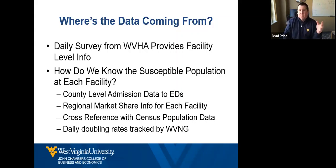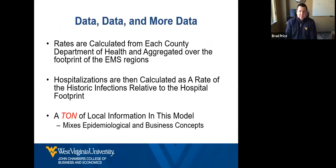We're able to get daily doubling rates and track these RT values through the West Virginia National Guard and through the West Virginia Clinical and Translational Science Institute that keep these numbers up. So it allowed us to understand how the infection rate moved based on everything that was happening, whether it be, quote unquote, lockdowns, or how the social distancing came into play in the state. Because in West Virginia, in a lot of areas, we live socially distant, right? So it's something you've got to think about. So the doubling rates came into play. What we had at this point was everything we needed to use this model, and we continue to use this model. So let's go ahead and go to the next one.